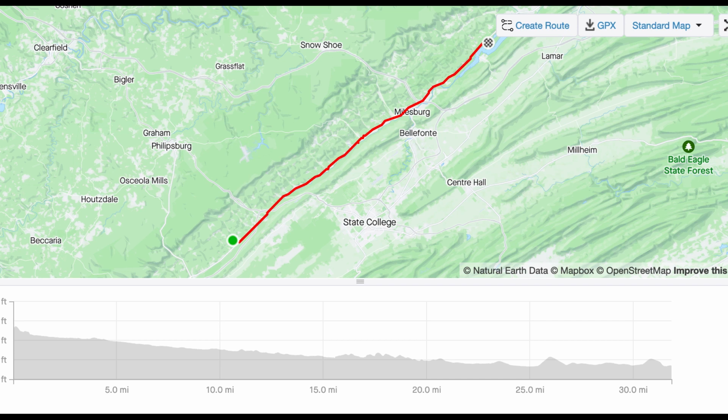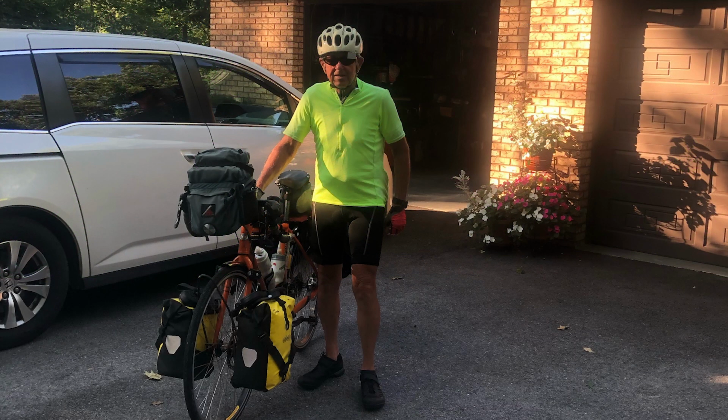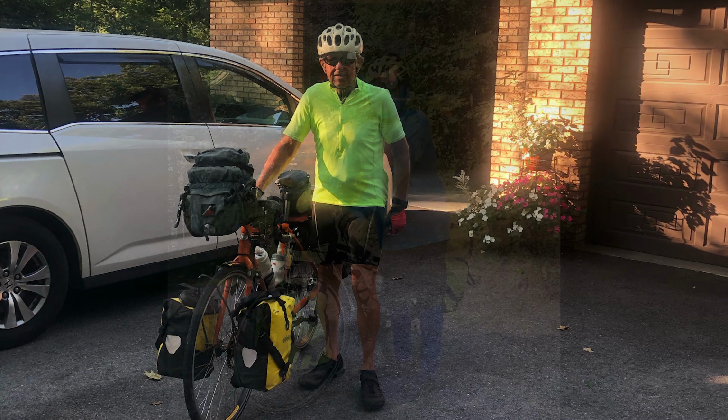On the first day of our tour, I travel a little over 30 miles and Bill a little over 60 miles from our homes to our campsite on Bald Eagle State Park. And here's Bill at his house getting ready to go on the ride. He lives in Altoona and has about 30 miles to pedal to get to my house.